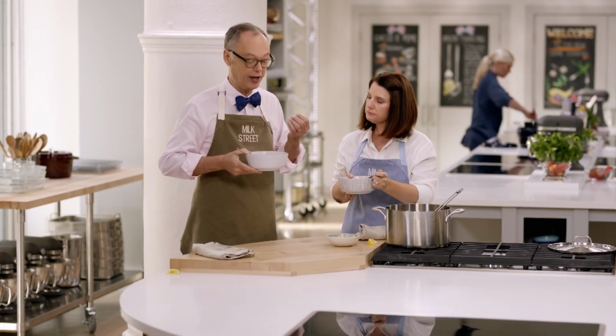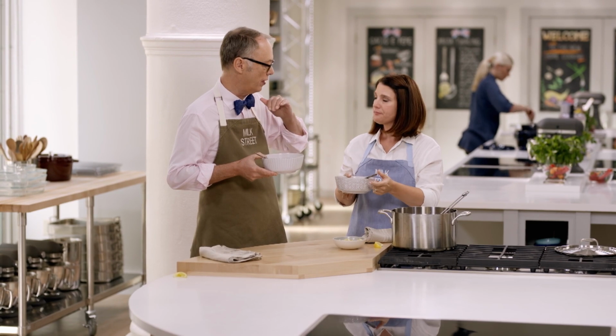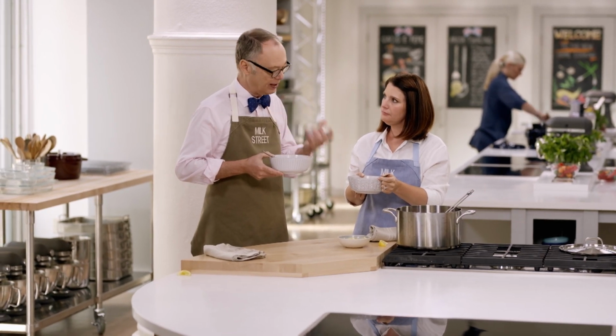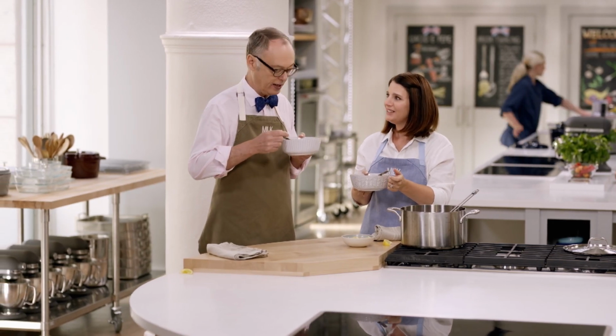But I also like the fact the sweet potato and the peas. I mean, peas and root vegetables are common throughout a lot of places, including Africa. But I like that combination a lot. But it's also light. Yeah. It's not muddy. I know.